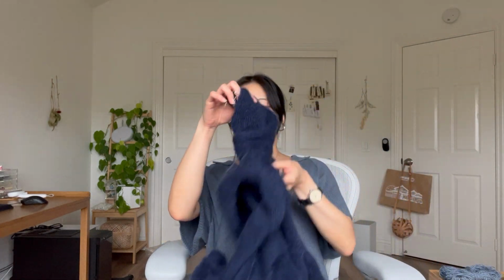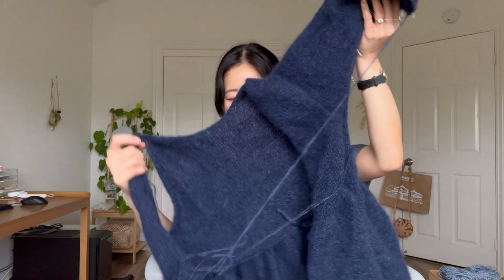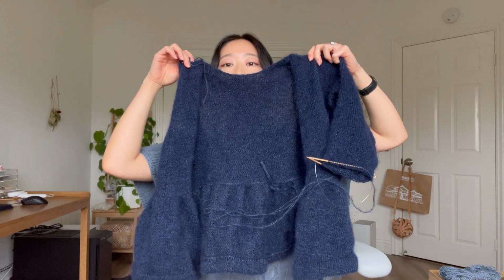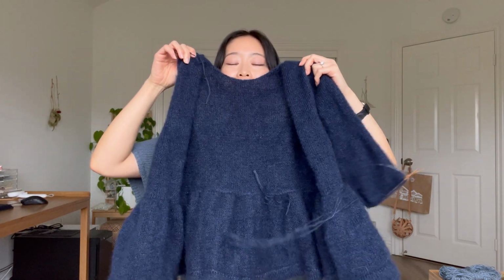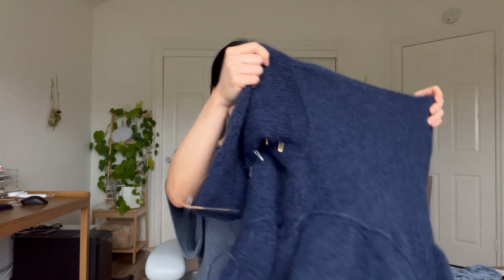So my work in progress is this right here. It's quite far along, as you can see. Let me find some way to hold it up. Okay, there you go. It's the Vienna blouse, also from a Sandnesgarn catalog. I've really been on a Sandnesgarn kick lately. Here's the catalog. I remembered to bring it out. And it's this cover pattern. Super cute. Let me see if I can put it on so you can see how it's progressing.